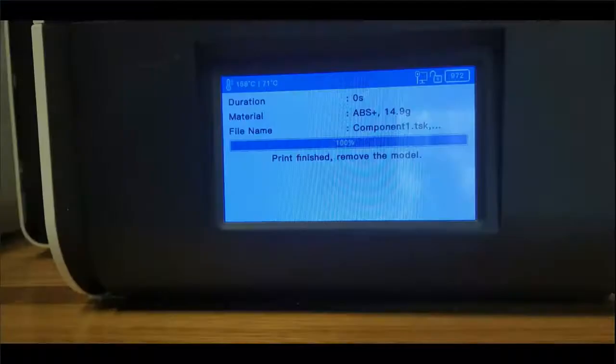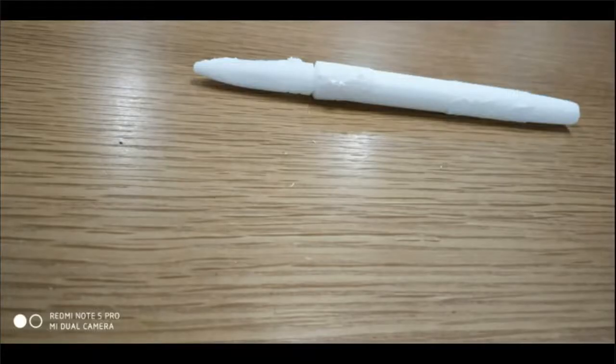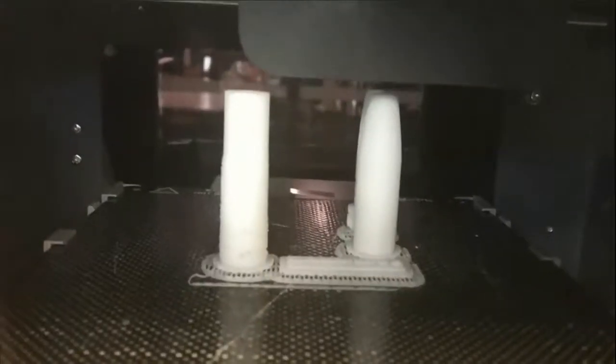We have prototyped our pen 3 to 4 times, but every time we faced some issue. Due to the low thickness of the barrel, we increased it. We were also facing problems in the assembly, or we couldn't get proper support, so we tried printing in the vertical direction to prototype our pen and check how it goes.